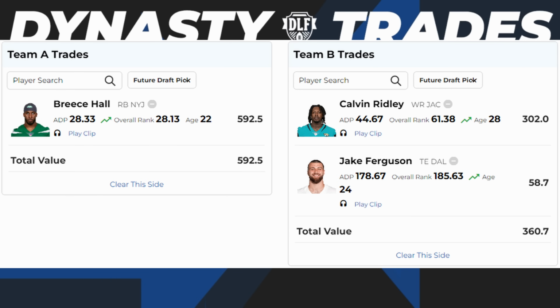Breece Hall, 592.5. Now, I love me some Calvin Ridley, but 302 is right. He is not worth Breece Hall. And the 58.7 from Jake Ferguson honestly should be a little higher because the tight end premium button doesn't account for 2 points per reception. Throw that up, let's double it, and we're still at 410 versus 592.